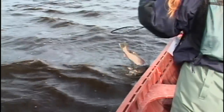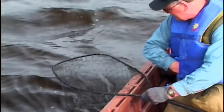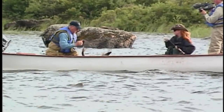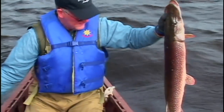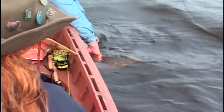I'm going to let you do the honors, Wally. He's on another one for this. This is probably the biggest fish I think I've ever caught on a fly rod. Dan, bring him into the boat. Bring him into the boat. Yeah. He's just too big. Oh, that's a good 15-pounder. How old do you think that fish is? Oh, there he goes.